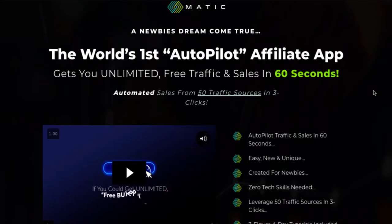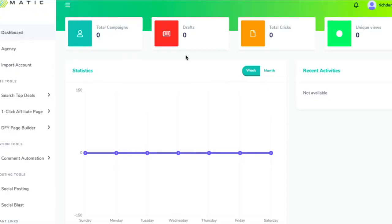Hey guys, Richard here. So in this review I want to talk to you about Matic. Now in a nutshell, this is an application that allows you to build pages so that you can promote affiliate offers. So I'm going to take you into the members area. This is actually my own copy of Matic.